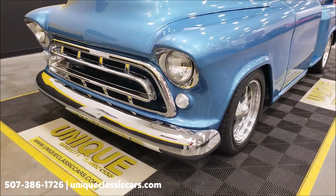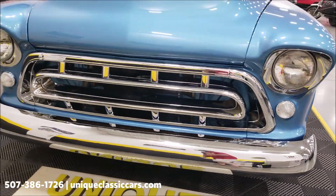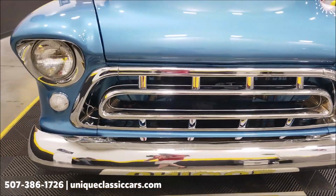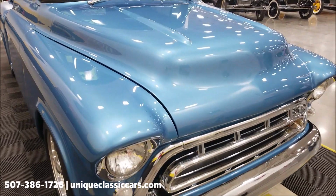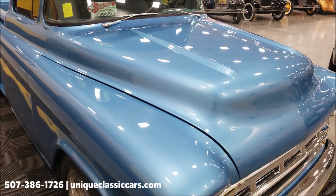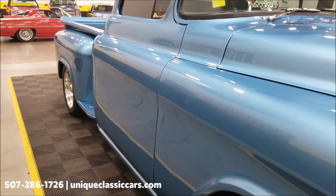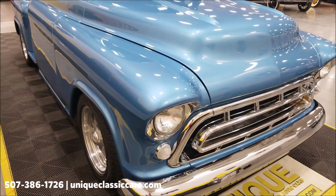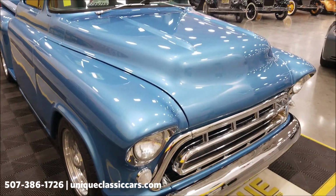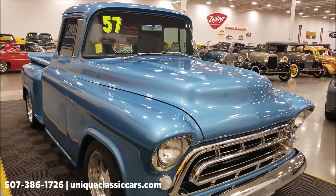Take a look at this front grille, headlight bezels, bumper. Those have been triple chromed, and it really stands out on this truck, especially that Nassau blue paint. And the paint is laid on nice. It is extremely well done. Don't see much for flaws, nicks, scratches, dings. And this one you can take to any of your local shows, cruise-ins, roll-ins. This truck will turn some heads, take home some trophies, no doubt about that.